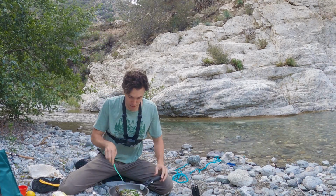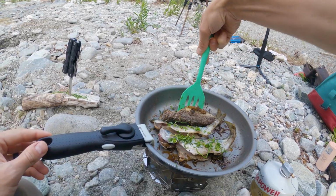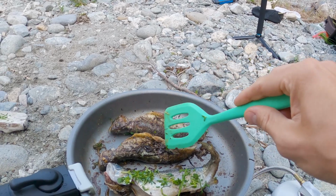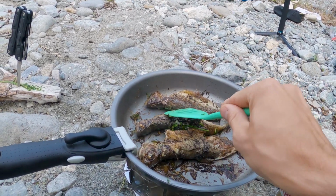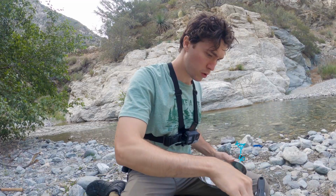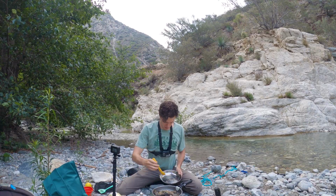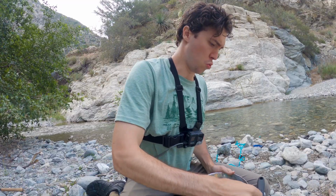So now we're gonna flip. Let's flip these guys. I'm gonna flip the small one over first. There we go. See that nice brown on the skin? That's what we want. These are really small fish, so they're gonna cook quick. All right, guys, this is done. Oh yeah, baby.